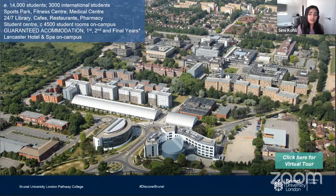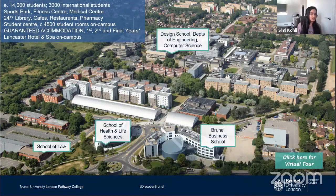It is also worth mentioning that the food options we have available to students cater to all demographics. So we also have gluten-free, vegan, vegetarian, halal, kosher options available on campus as well, all to cater for our international students. So here you can see the Brunel Business School, School of Health and Life Sciences, School of Law, Design School, and that's where we are based, the college and Brunel Language Centre, all in this one site. So even though students start their studies with the Pathway College, you'll still very much be integrated with the university.